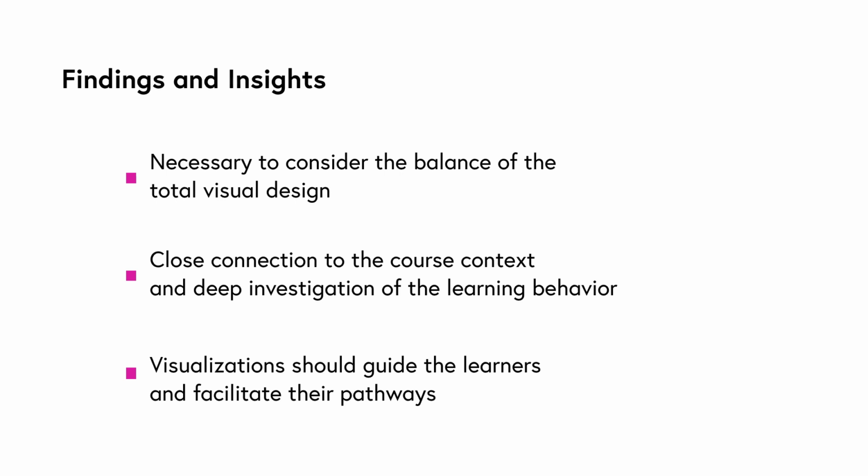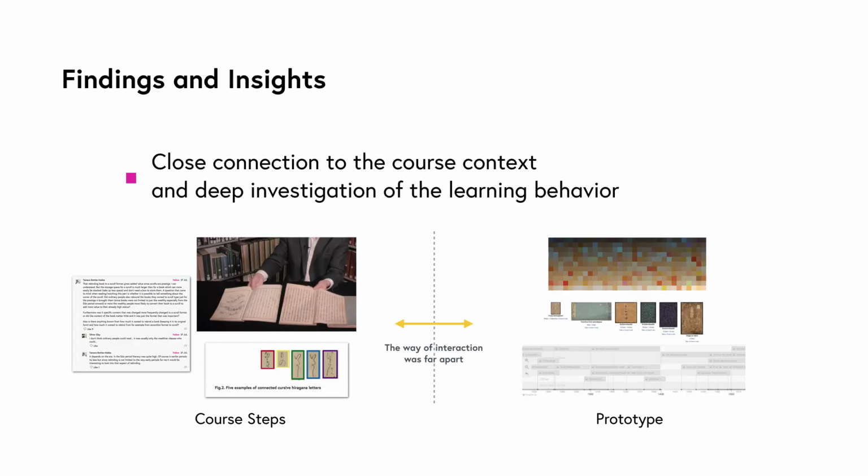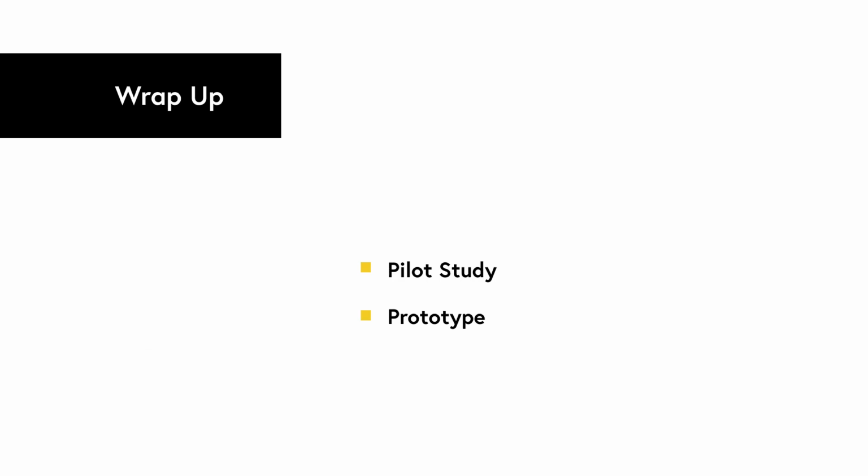Accordingly, these are the three main insights which were drawn from this prototype experiment. First, it is necessary to consider the balance of the total visual design. Next, I need to provide a closer connection to the course content and a deeper investigation of the learner behavior. And I should also create the visualization that guides the learners and facilitates their pathways. Yet, I'll stop here for this video.